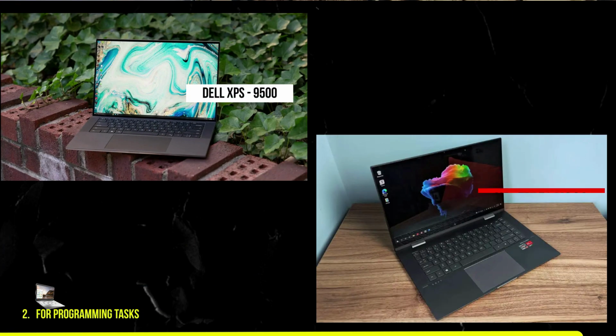I see laptops like... I think the great start, if you want a specific recommendation on a PC that you might want to get.